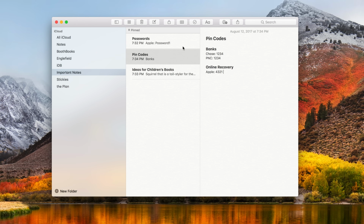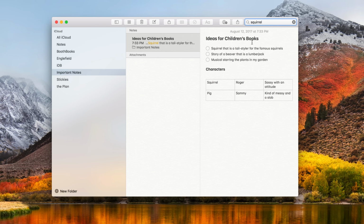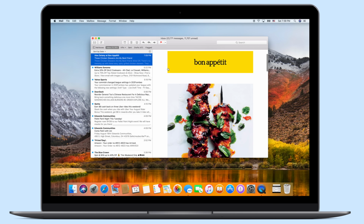Then there's also searching. Whenever you needed to search for something, it would find the notes, but it wouldn't show you where in the note that search term was. Now if I search for squirrel, you can see here it's in my children's book ideas, and there is squirrel in the text. It highlights it for you so you know where in the text, contextually, that phrase is.